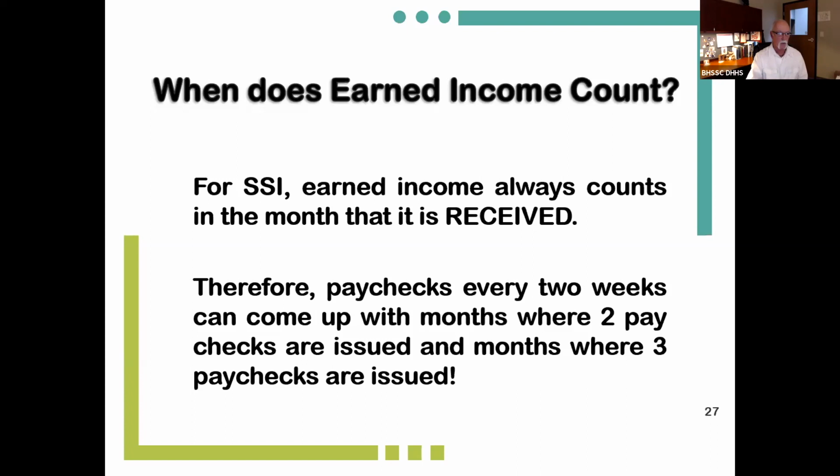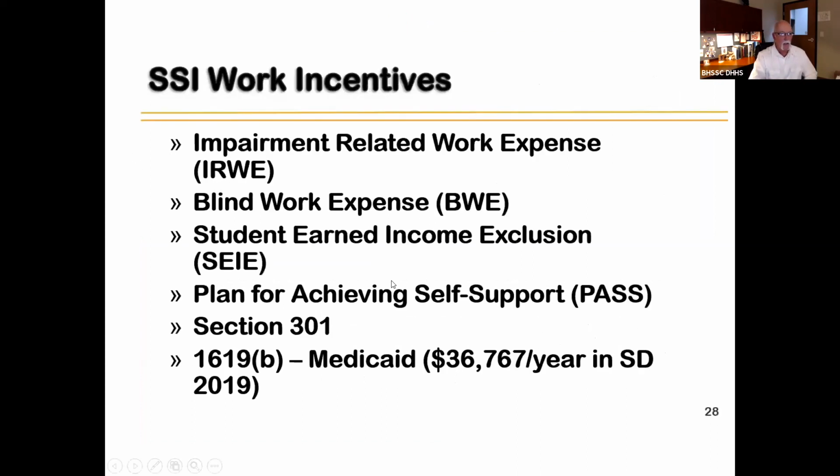And so we're going to cover some of the work incentives that we mentioned a little bit earlier. The impairment related work expense, or IRWEs, blind work expense, or BWEs, student earned income exclusion, it doesn't have a catchy name, pass or plan to achieve self-support, Section 301, which is a little more complicated, but it's a very important work incentive, and the 1619B that we talked a little bit about, and I know Tynell's going to cover, I believe, more in the Medicaid section.